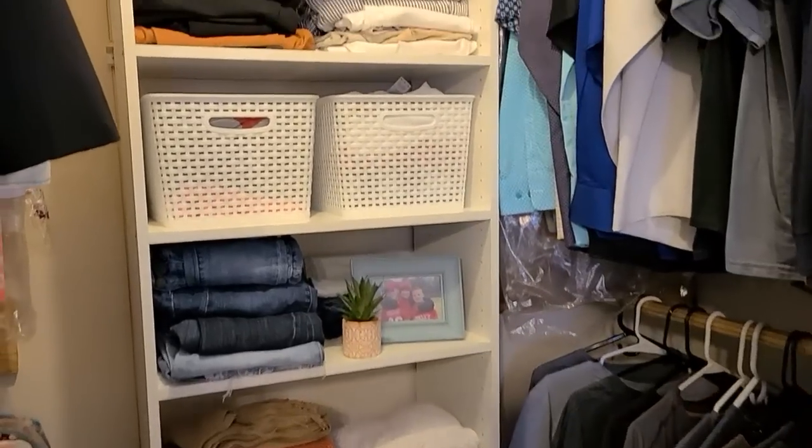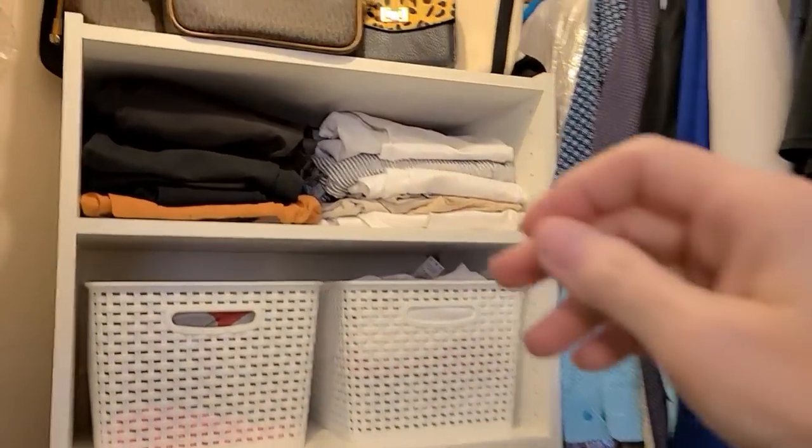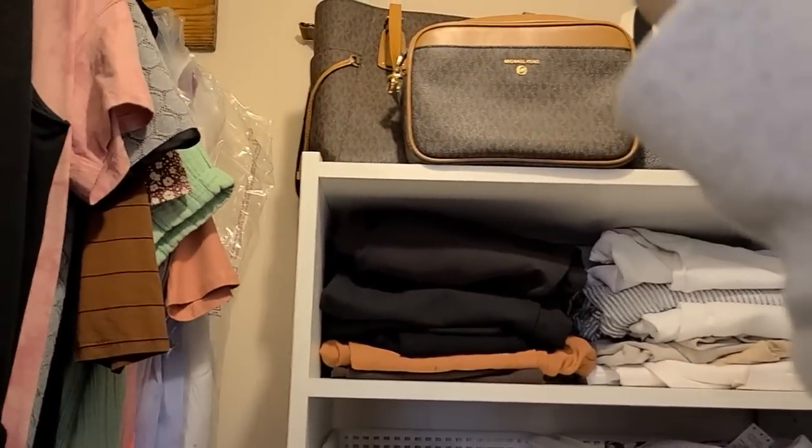Okay, friends, I can mark this off my to-do list, getting the closet organized.